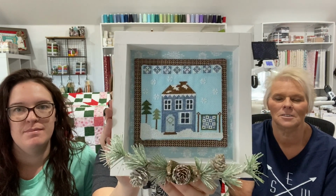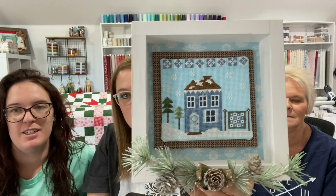Quilting. All right. So cross stitch wise, we are excited to finally share the next in the series. What are we calling those? The cottage series, isn't it? The house. We did the summer house, the autumn house, and this is the winter house. Emily finished it up yesterday. It turned out adorable. I'm very proud of that finish.